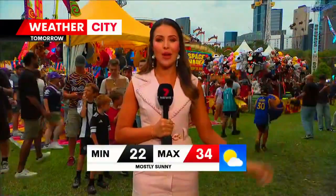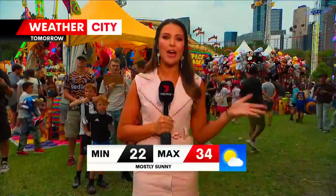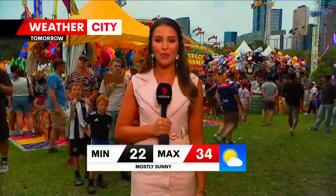But then if you are sticking around here, there are fireworks at around 9 o'clock tonight. If you're wanting to come out with the family, enjoy the rest of Moomba. Mike and Karina. Looks like a good night for it.